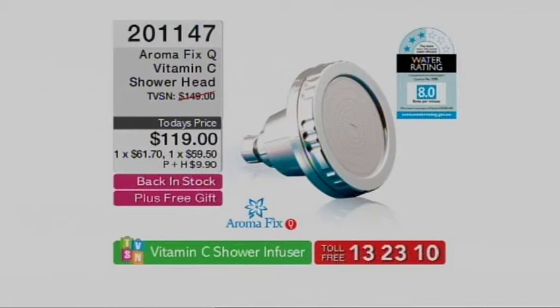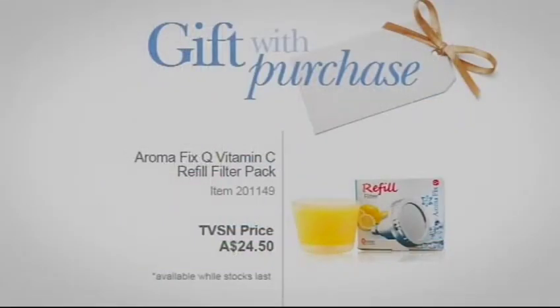It comes with the vitamin C filter already installed and a second one worth $24.50 as an introductory offer, as a gift. That will go away, and it's only while stocks last.